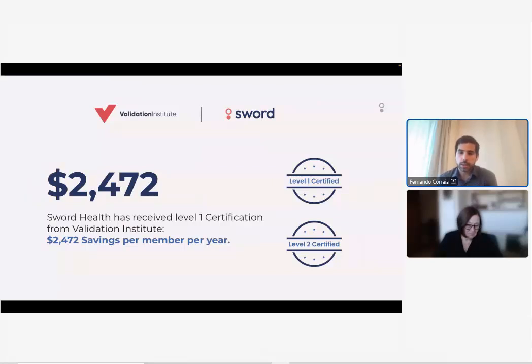that we can, at the end of the year, produce the highest savings in the digital MSK care space of almost $2,500 on a yearly basis. And this is validated by a third party, the Validation Institute, that has gone into our data and validated our assumptions and how we got to those numbers.